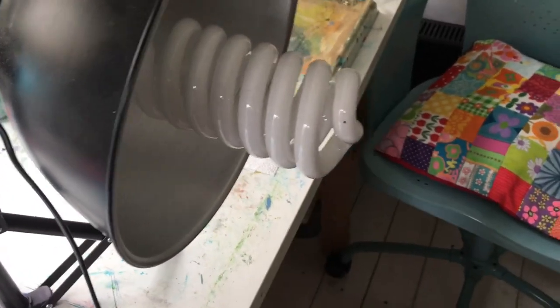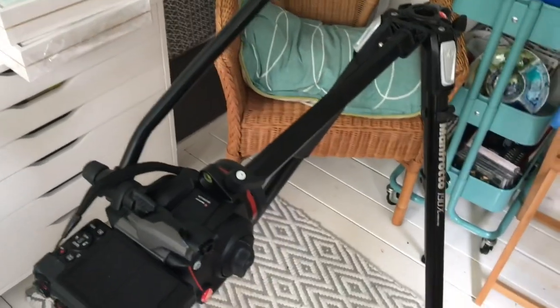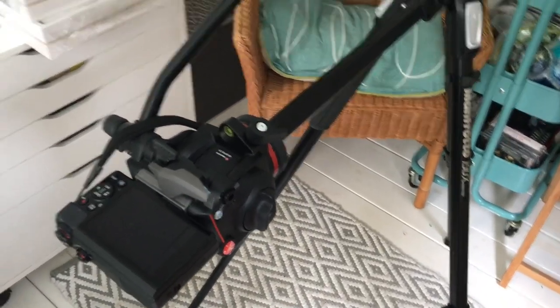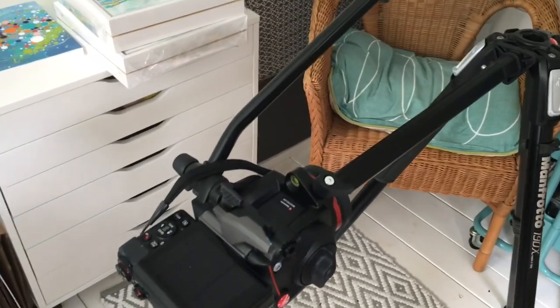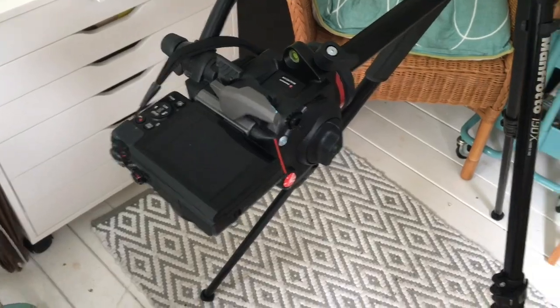So I use that when I'm taking pictures over here, and I have this white piece of Corex on the floor, and that's where I put my pictures. And then I have this setup here. So I've got this Manfrotto tripod, and you can use this stood up like a regular tripod, or you can take the center stalk out and use it as an overhead, which is brilliant.